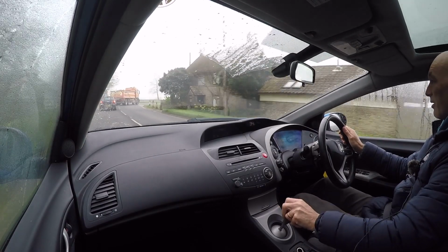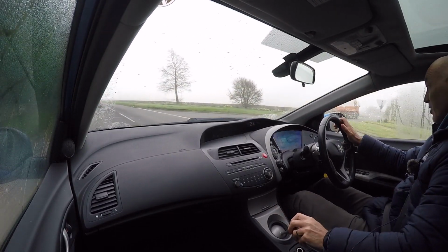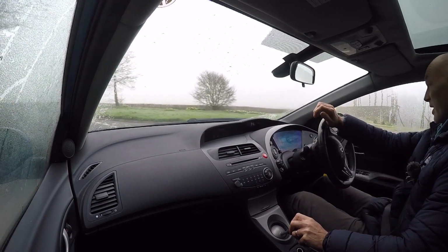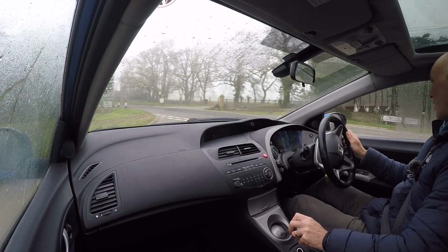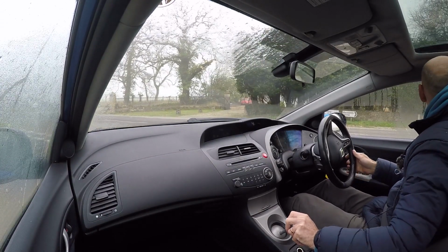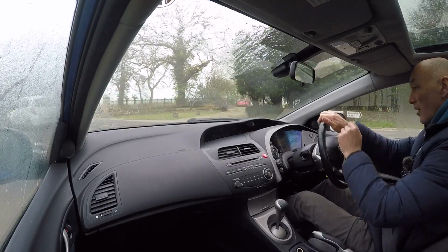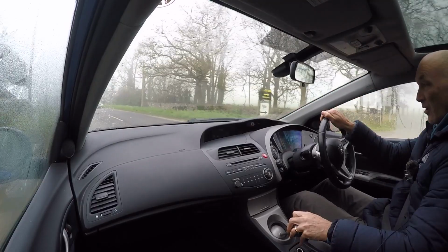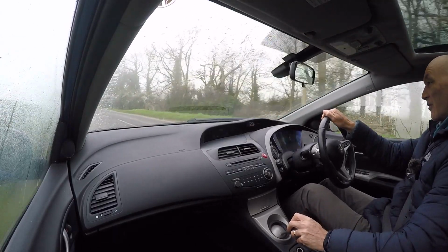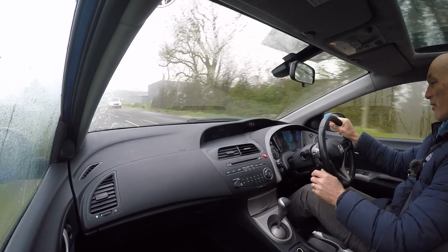He's going to turn right. No indicator for the lorry. It's nice of him. I'm just going to swing around here because I was going to do my brakes there, but get up to speed and give the engine a go.